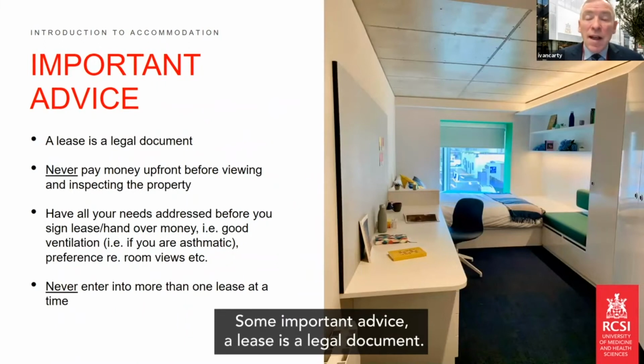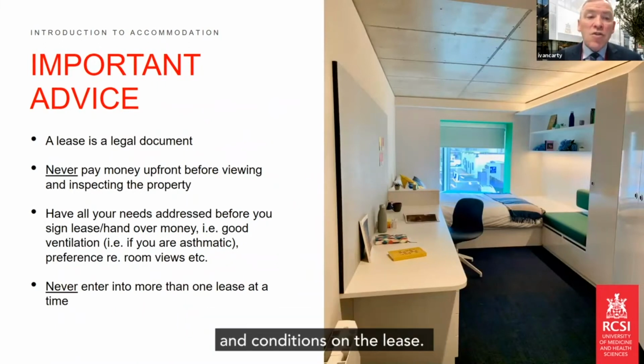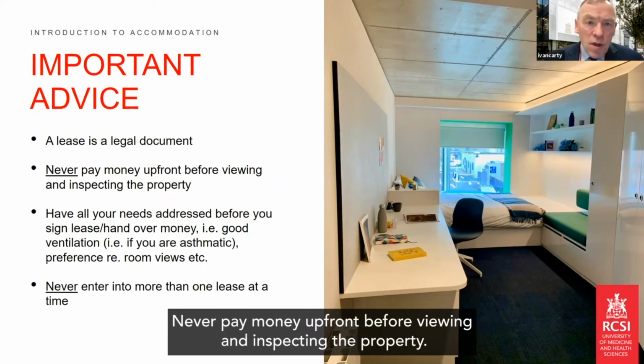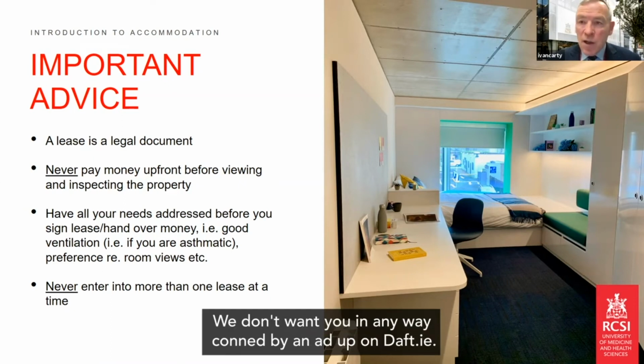Some important advice: a lease is a legal document. When you sign your lease, you're committed to the terms and conditions on the lease. So never sign a lease until you've read it. Never pay money up front before viewing and inspecting the property. Be happy that this is real. We don't want you in any way conned by some nefarious ad.